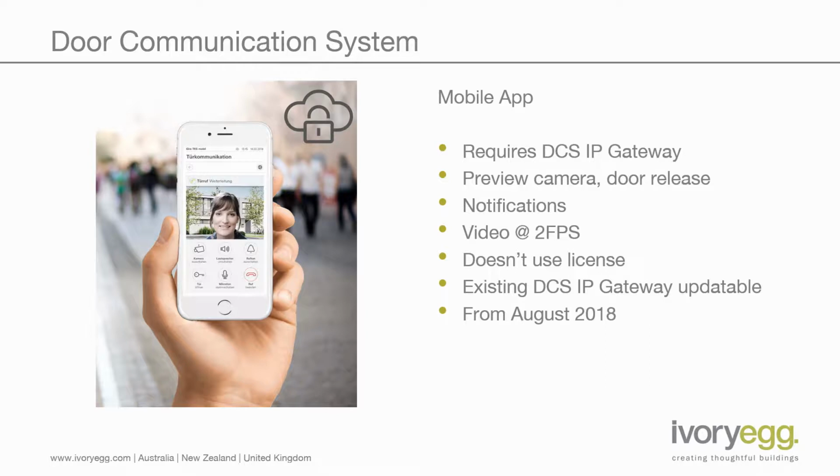The video is streamed at 2 frames per second. They're focusing a lot more on the audio initially in terms of getting the quality of that high enough. The frame rate's going to be increased over time. It doesn't use licenses on the DCS IP gateway. There are 3 different models: a 5 license, a 10 license and a 15 license version, which are used with, for example, the Control 9 or Control 19 KNX touchscreens. The app doesn't use one of the licenses, which is great.